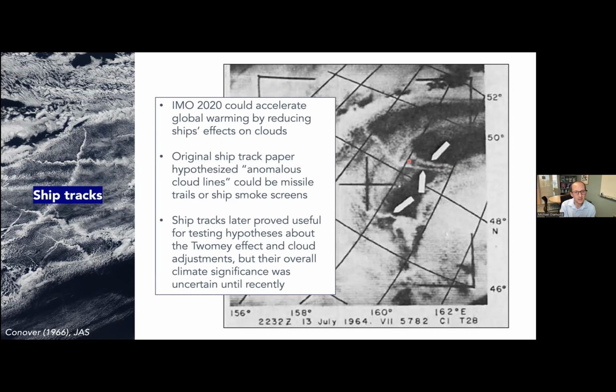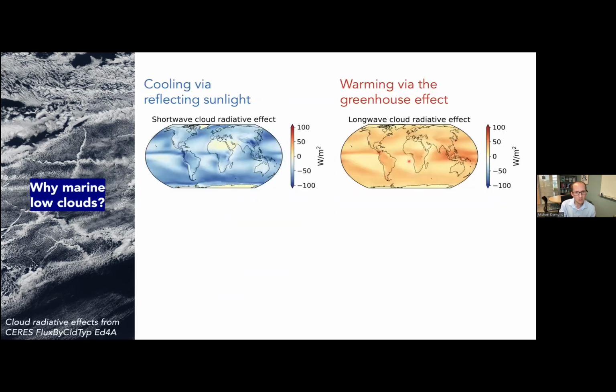But their overall climate significance was really uncertain until recently. So let's take a step back and try to think about why we care about these ship effects on clouds. And these marine low clouds in particular, we'll see, are the real big players in what I care about from cloud physics. So clouds, at least in terms of Earth's energy balance, have two main effects.